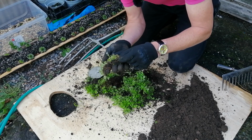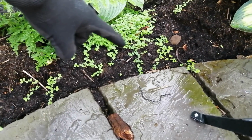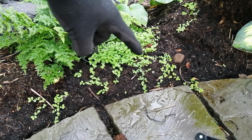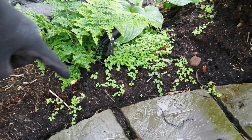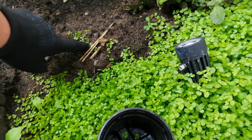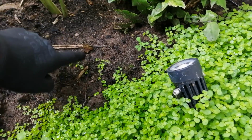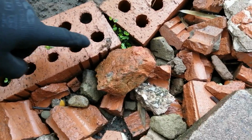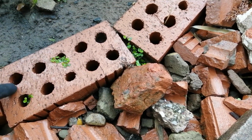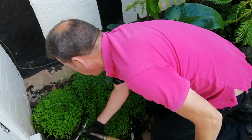But before I get started on digging it up, I'll just show you this here, because you can see here it kind of creeps along. One of its other names is Corsican Curse, and I don't know whether that's because it's quite invasive and gets everywhere, but it is creeping along everywhere. And I think it's a lovely plant. I mean, it can creep as much as it wants back here, but it's even popping up in the bits of rubble there where I'm about to lay a windy path. Anyway, let's get back to digging one up.